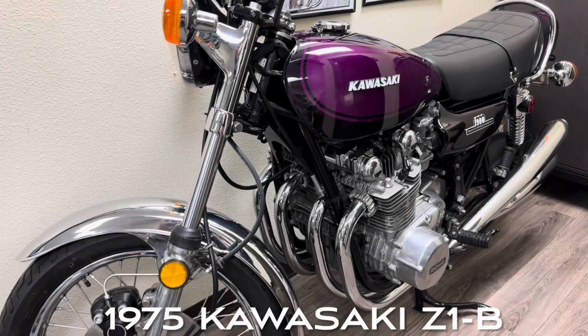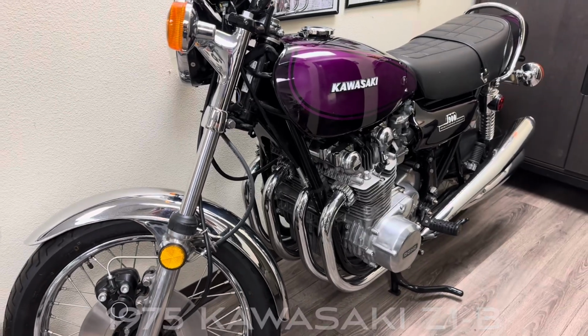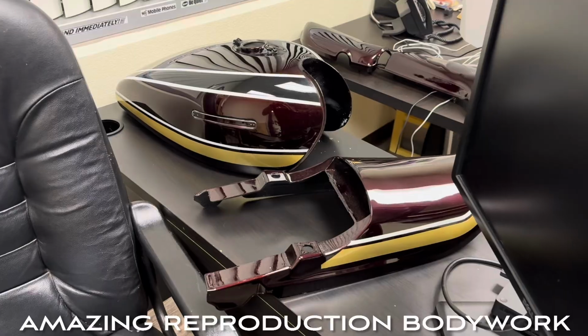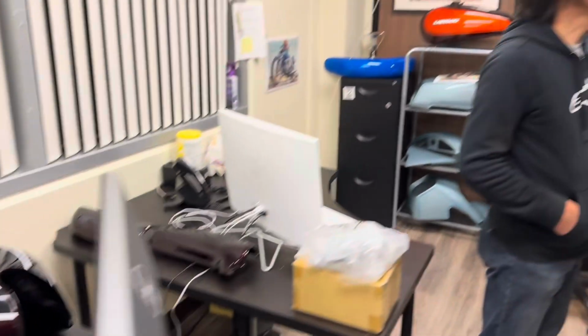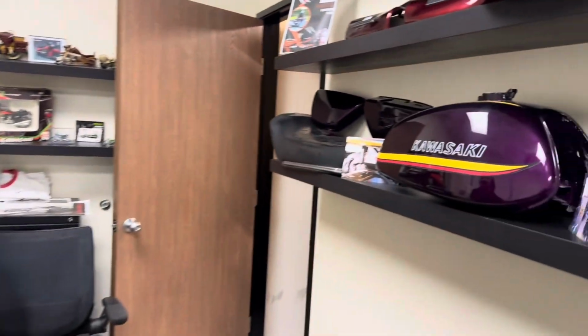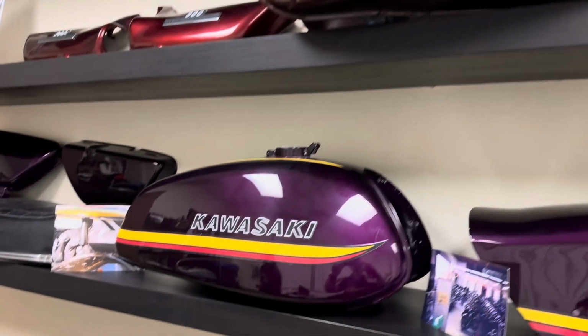Stock color. Found a 1975 Z1B over here. Does not have stock paint, but boy, it's pretty looking. More so, here's what's really cool too, that Nori just pointed out, that a lot of times when you restore a bike, it is very, very expensive to get a painter to go in and match the color. Well, Nori, when you mass produce things like they do, you can save some money right here. You can buy this right from Z1 just like that, at a fraction of what a painter could do it for. Hard to tell the difference between what's original and what's reproduction.